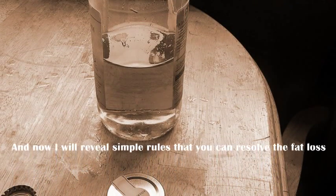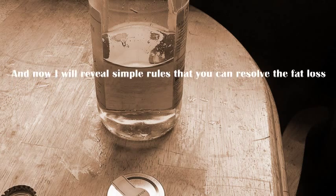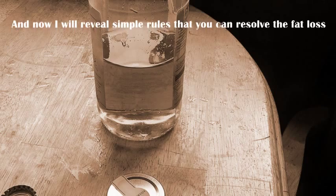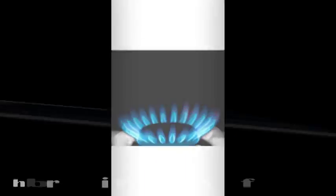Okay, welcome back. So now I'm going to introduce you to the first metabolic trigger that's blocking your fat loss and the simple rule that you can follow to overcome this obstacle and start healing some of the damage that you may have done to your metabolism. And most importantly, program your body to make fat its primary go-to energy source on a daily ongoing basis.